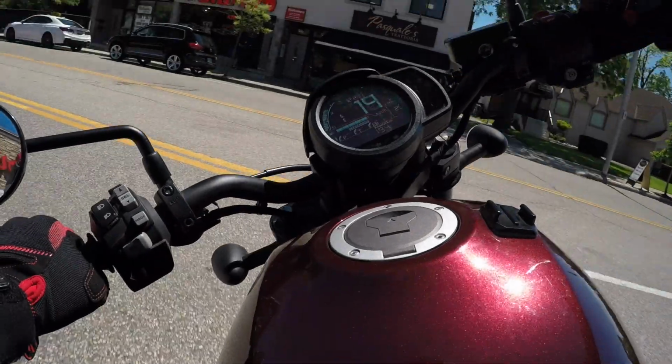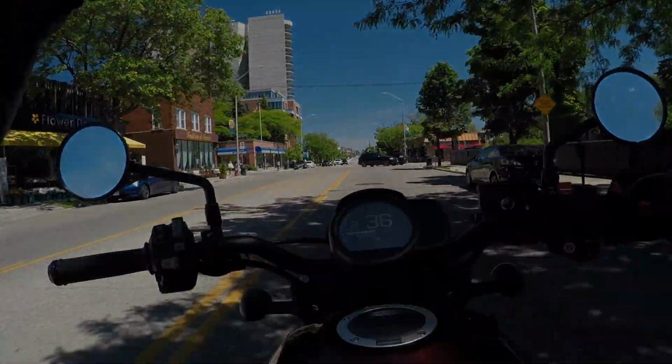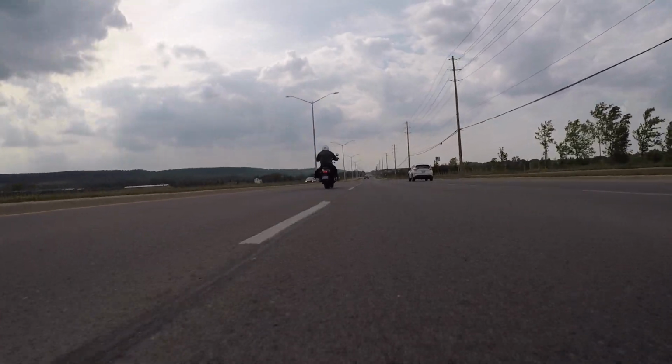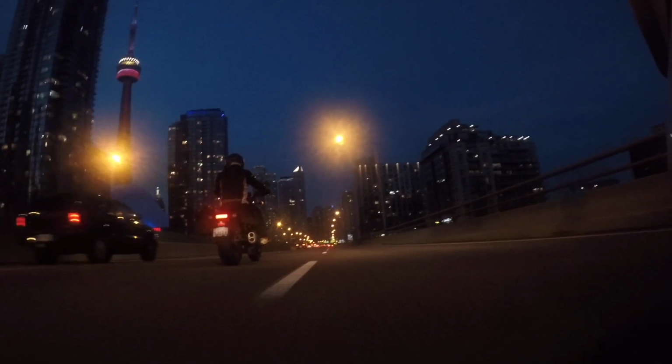Well, my first thoughts go straight to the motor, as that's where your attention will be when you're moving up, and it does not disappoint. With 3 modes available, Rain, Standard, and Sport, the Rebel 1100 has ample power for spirited single riding and plenty for 2-up.